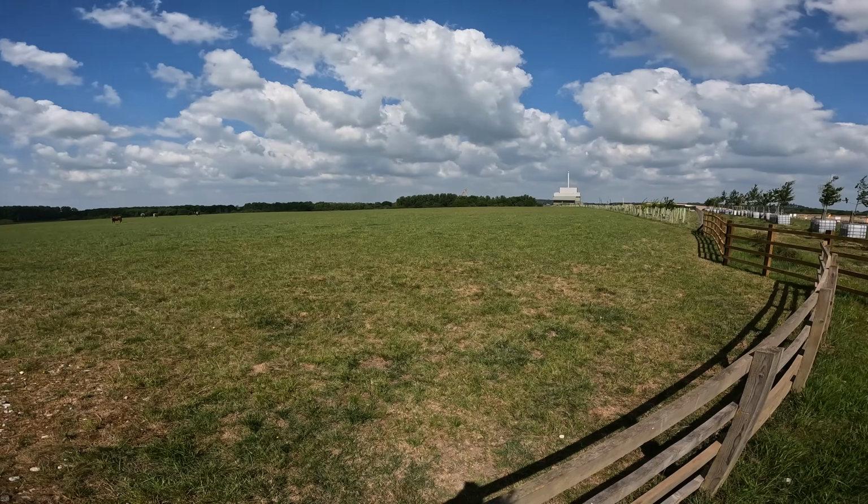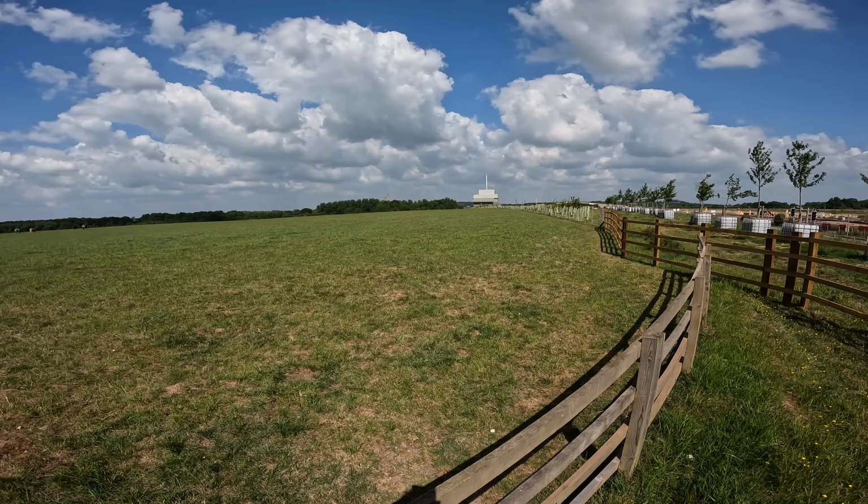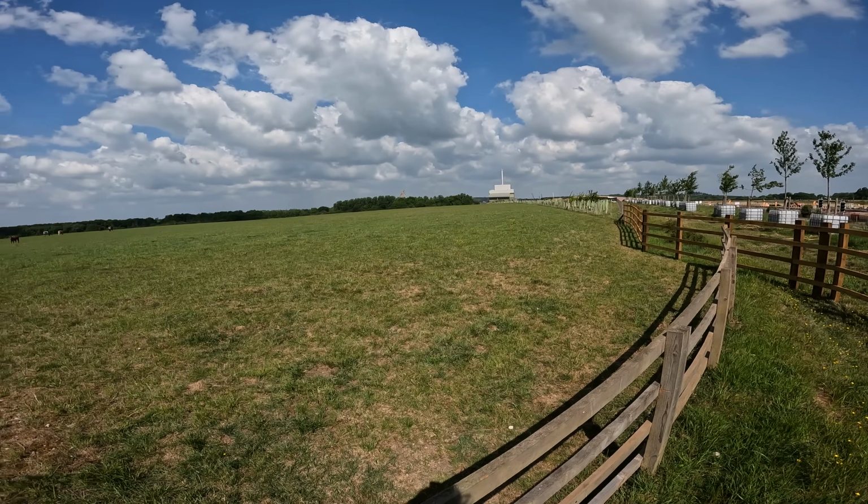What a nice quiet area though, at least when there's no lorries going by. Greatmoor Power Station, huge thing, see it for miles.